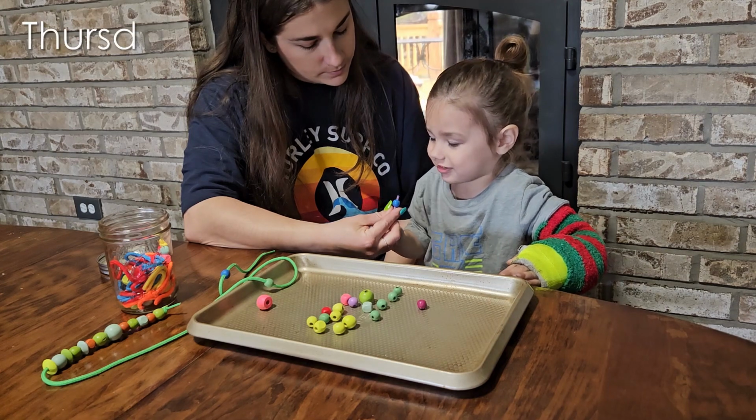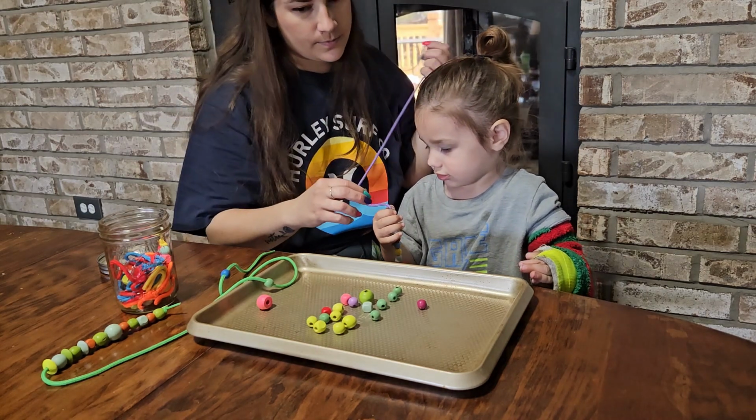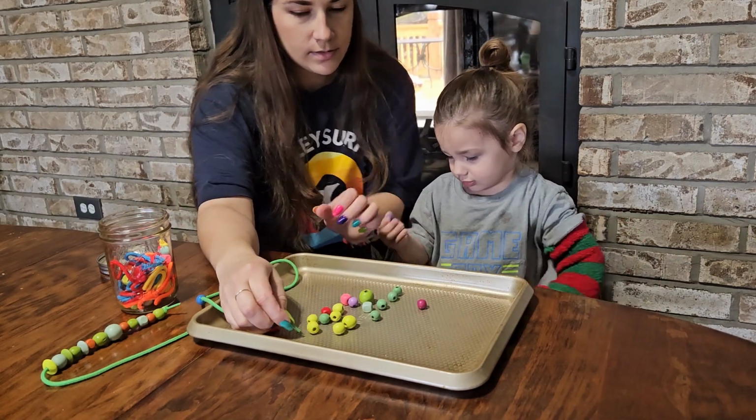Okay, so for Thursday, you can see that I totally forgot about how having a cast on your arm is going to be difficult for those little fine motor skills. So we got out the beads and shoelaces. I love this. This is fun. I like doing this, but Bear was not a fan.